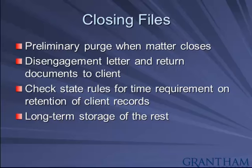This really comes into play when law firms will close down or sell out. Transferring the files, informing the clients of the new law firm or that the law firm is shut down. If this happens, let's say the law firm shuts down and it's not bought out, then all the files need to be returned to the client themselves. And this is a lot of places where an attorney might fall down. But it's up to you, the paralegal, and the attorney themselves to make sure that all the documents are returned to the client if the law firm goes out of business.